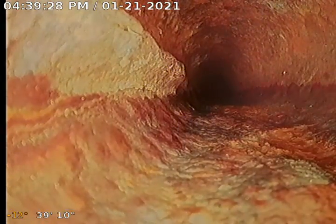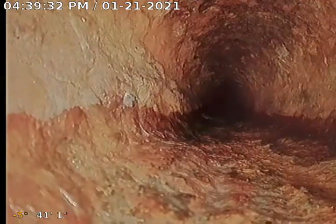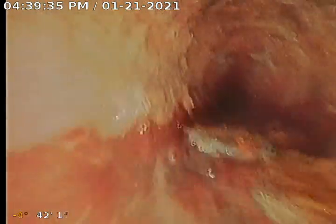Again, some more little flaking on the left-hand side of the pipe right there that's kind of flaring into the system. The pipe is still intact though, and it doesn't have any roots intruding through those areas.